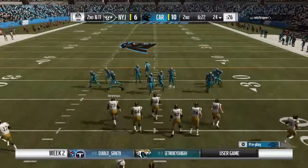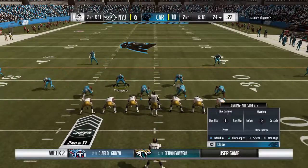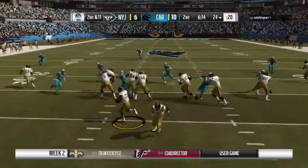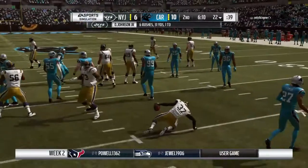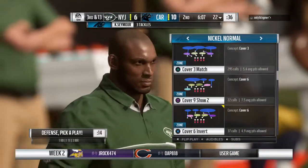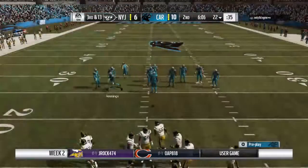That pass play wound up for negative yardage, so here's 2nd and 11. They'll hand it off now. Johnson. And forget about finding a lane. He barely had time to look up before he was planted in the backfield. It'll wind up being a loss of 2. And that'll make it 3rd and 13.